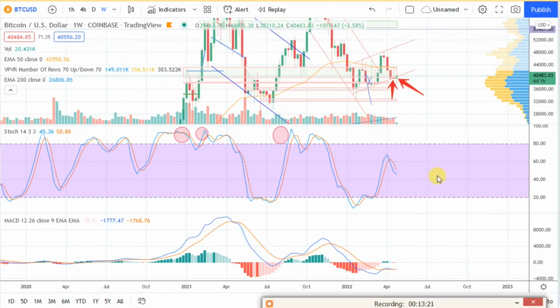But when we look at the stochastic, clear bearish crossover, we are still in bearish momentum headed downstairs. And we only see that the fast line and the slow line are only slightly coming back together.